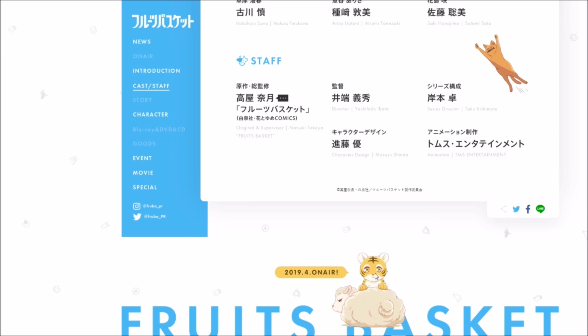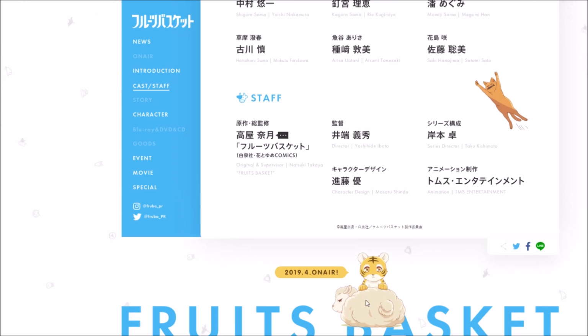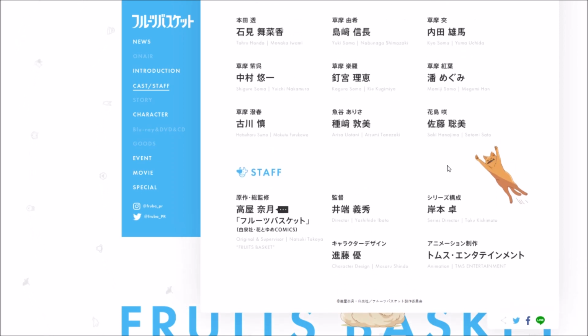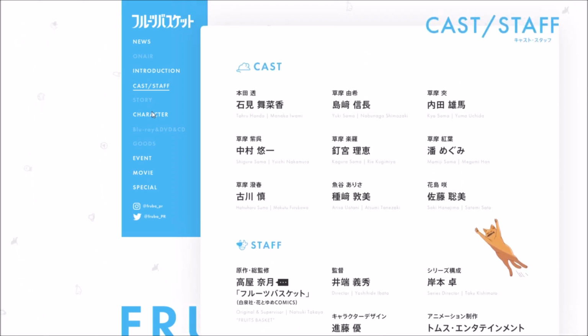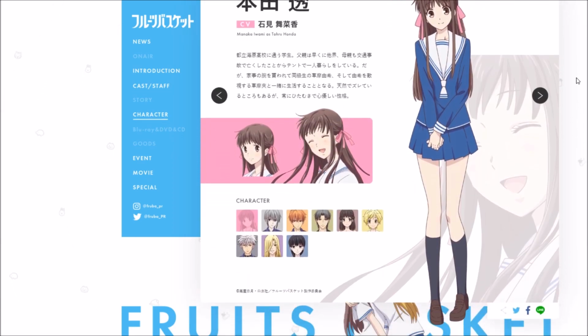Oh my gosh, look at it. It's Kisa and Hiro. I saw that earlier, and I was like, ah! It's so cute! Them in their little animal forms. And then you have Kyo with a little fish in his mouth. But this is what I really wanted to show off, is the characters. Look, and these are really big character designs.